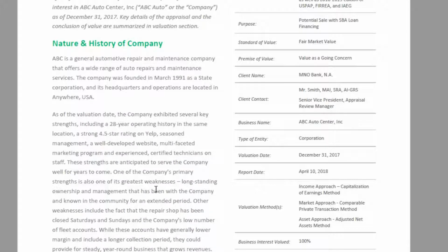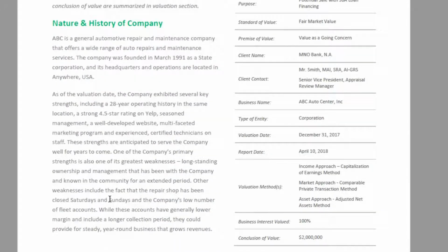They also had just a few weaknesses, such as longstanding membership, a key person that the company was identified with. Which is also a pro to some extent as well. Obviously, they had very strong management, but there was one key person that was identified with the business in the community. Also, they had other things that provided them with potential upside in the future.